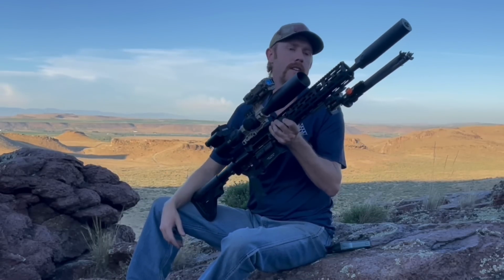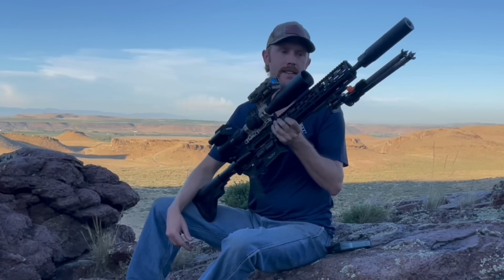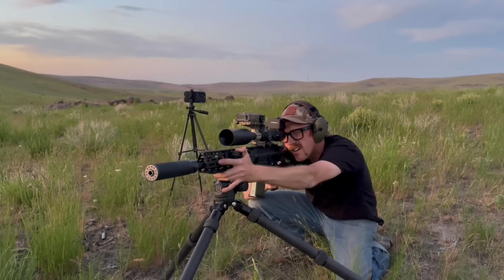Again, there's probably more. There's going to be other reviewers that publish content on these rifles, but that's my take on it. I'm very happy with my purchase on this rifle. This is maybe one of my favorite 308 gas guns to shoot right now. It is an absolute blast to shoot. I really like the recoil impulse, and the accuracy is there. The ability to shoot multiple different bullet weights is really, really solid.